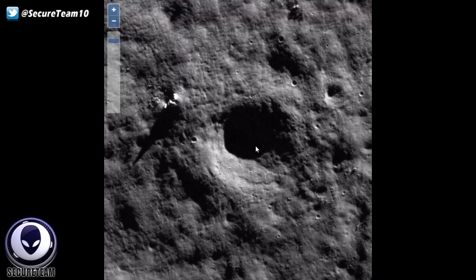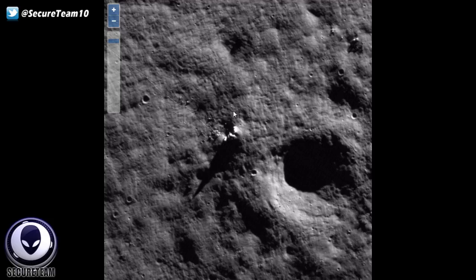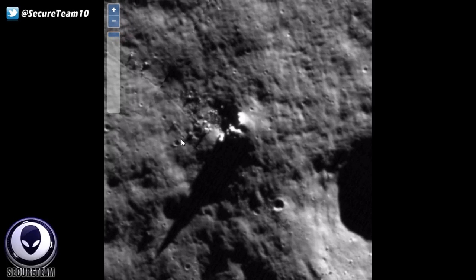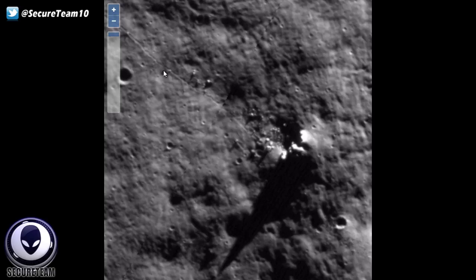So as we zoom in here, you'll begin to notice this object here. This is a standing object as seen from the massively long shadow coming off of it. And this is the closest that we can zoom. And it almost looks like a crater dug into the lunar soil, and then we have this massive, almost canopy or domed looking structure that's coming up and curving over the top of it. And again, look at this massive shadow. This thing is towering above the surface. And we start to see this trail here, as you're seeing.